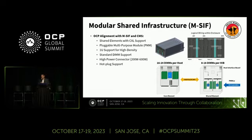And one of these sub-specifications is a pluggable multi-purpose module, the PMM, based on SNIA SFF-TA-1034. This is interesting because it supports a coplanar design. And if you go into the CMS experience zone, Amphenol actually has this connector. And a number of people have bought in on this idea. So it's very easy to plug in this module.